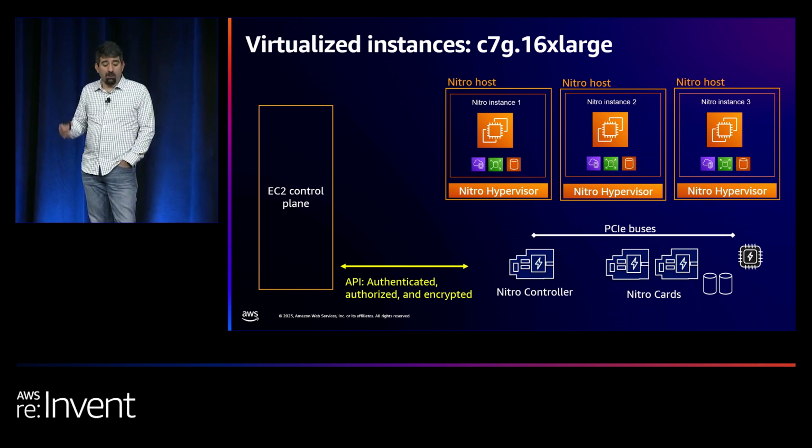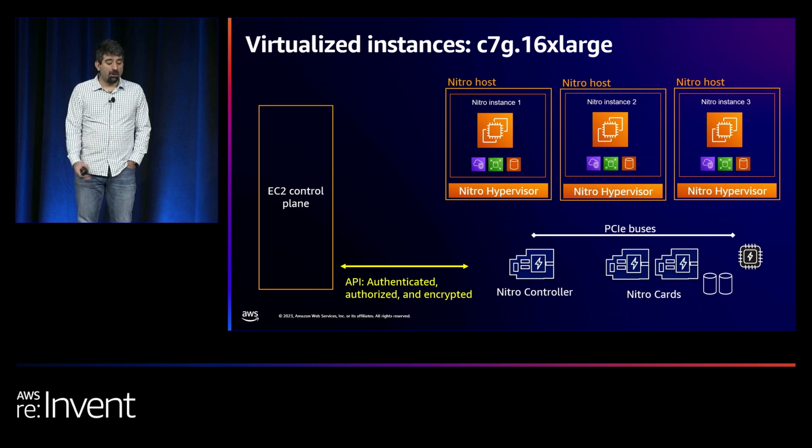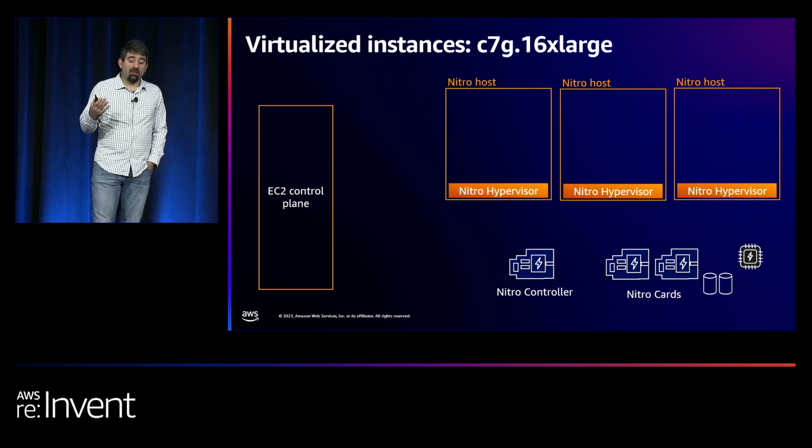On the right here, I'm showing a Nitro controller and some Nitro cards. And in this example, there's 3 VMs running, each with 64 cores, 128 gigabytes of RAM, 30 gigabits of networking, and 20 gigabits of EBS. So let's walk through how an instance gets launched.